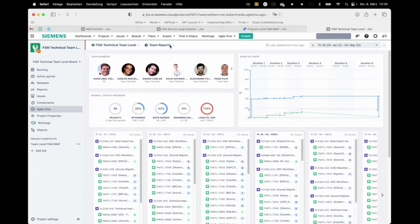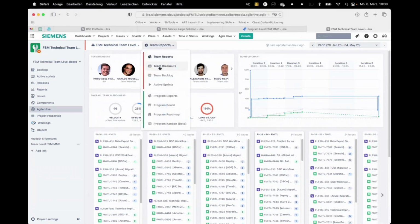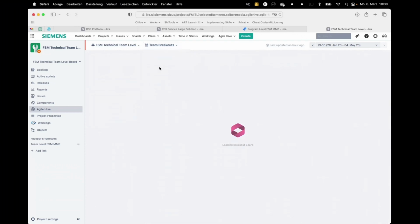And again, here in this dropdown, I have all the tools a team needs to do a proper PI planning. Just to let you know in advance, our teams are spread all over the world. In one team, there might be people sitting from the US, Portugal, Spain, France, Switzerland, India, you name it. But we cannot do on-site planning all the time, so we really need to plan in Jira. That's also why we have those breakout rooms on team level.